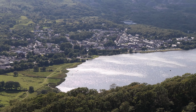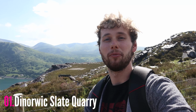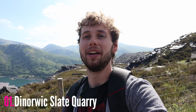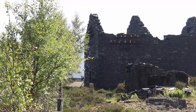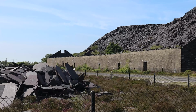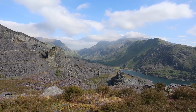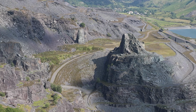So we're very close to the popular town of Llanberis, and right now we are at the Dinorwic slate mine. Now I know I've butchered that name, so let me know how wrong that was. But yes, in the 1870s, this was one of the largest, if not the largest, slate mine in the world. It employed over 3,000 people in its prime, and the slate from here was shipped all over Europe and into North America as well.